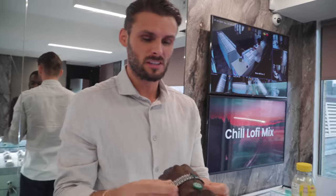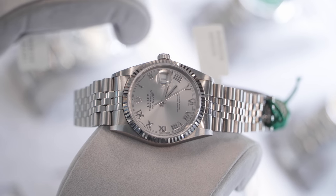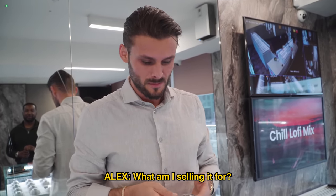Go on. There's a stainless steel date just 36mm in here, yeah? Bear in mind, clean silver Roman dial, 2001, but fresh as anything. What would you ask for it? Yeah. Or the fresh ones are always going more.